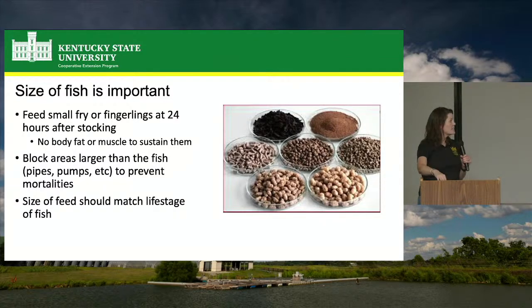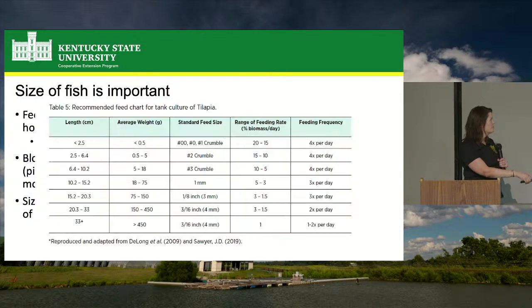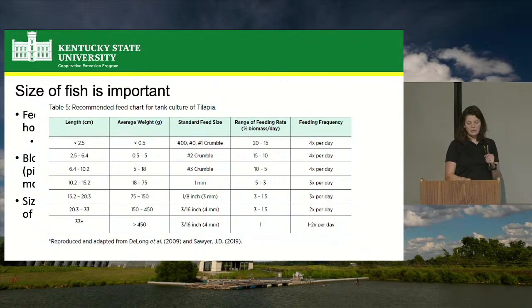And then, like I said, your feed should match that life stage. If you only want to buy larger feed and you're getting smaller fish in, you can just use a coffee grinder or a blender to break that feed down and feed it at a smaller size. So you don't have to go out and buy new feed. This is also a picture from our aquaponics production manual that gives you a general idea of the different lengths, the weight, and then the feed size that you should use, and also feed frequency.